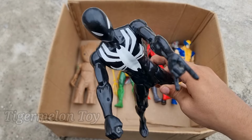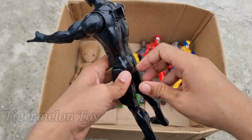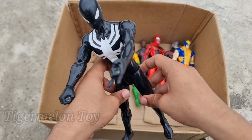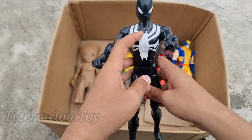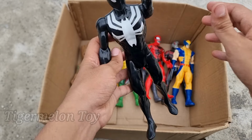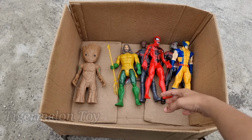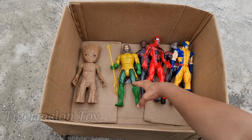Wow, guys, Black Spider-Man is super cool. Look at the very cool shininess on his symbiote suit, guys. Look at the very huge spider on his chest, guys. Look at the webs. This is shiny Black Spider-Man. Whoa, he's super cool. Now, who is next, guys? Let's see who is this one right here, guys.